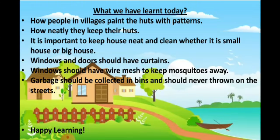So what we have learned today, children? We have learned how people in the villages paint the huts with patterns, how neatly they keep the huts. Even though it is a small house, still they keep their huts very neat. It is important to keep the house neat and clean, whether it is a small house or a big house. Windows and doors should have curtains. Windows should have wire mesh to keep mosquitoes away. Garbage should be collected in bins and should never be thrown on the streets.